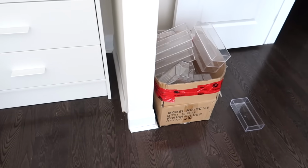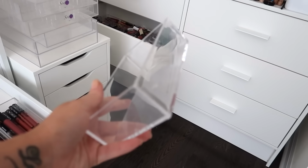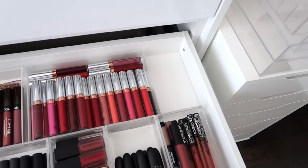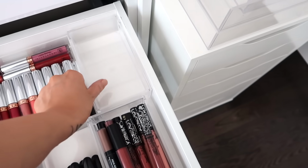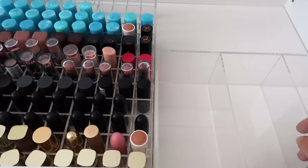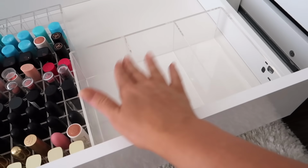Honestly, I'm so happy that I keep that bin of extra organizers because in my head, I remembered that I had this random little small organizer that I was always like, oh, what am I gonna use that for, you know? But then I saw that little empty space and I was like, I wonder if I can get lucky and if it fits. And it fits. What do you know? So I decided I'm gonna put lip liners right beside the lipsticks and I'm gonna use another one of the halfsies organizers because it just fits perfectly.